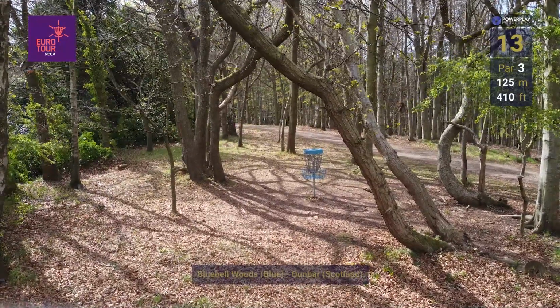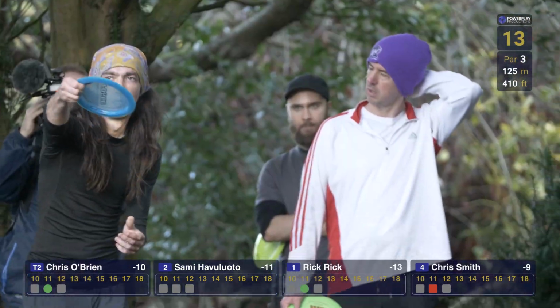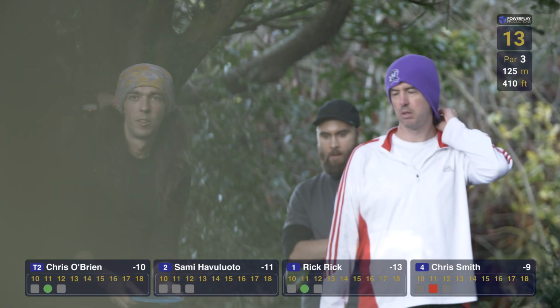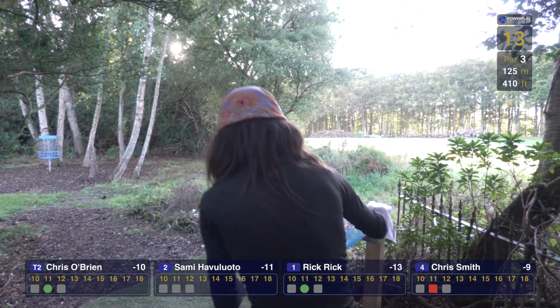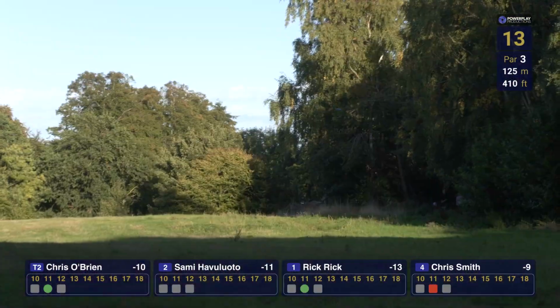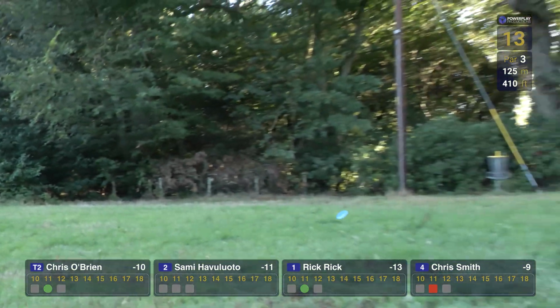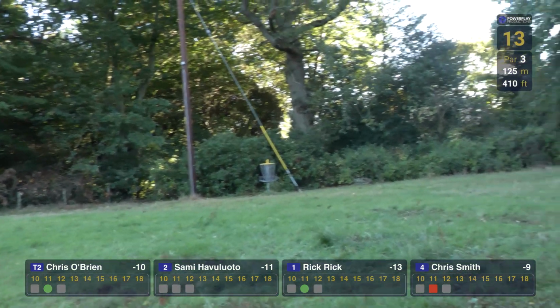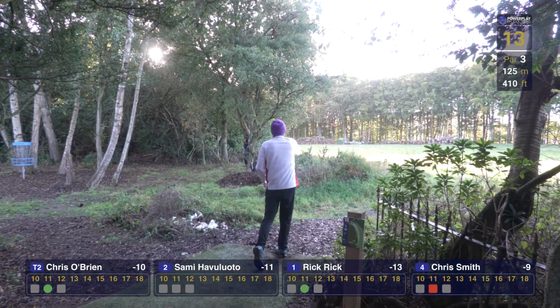Yeah, it gives the guys an opportunity to really commit to a drive and get it out into that fairway and hopefully fade towards the basket. It's one of the few open holes on the course, and you just don't want to be frustrated by the time you get there. Right, cut a bit off, but it's a very good result. Easy up and down there.